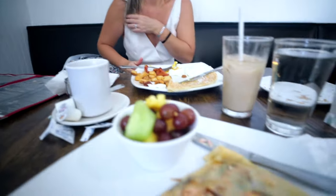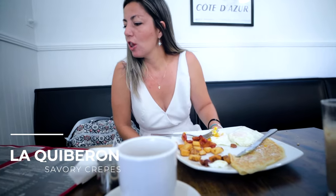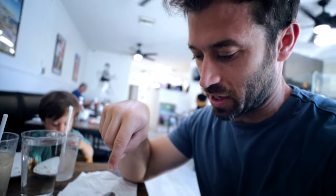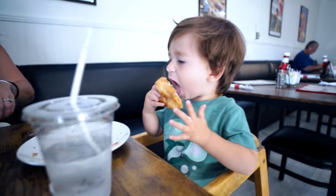And then this right here, we're kind of sharing both, but the waiter actually recommended this. It's la tiburon. I don't know how to say it. Yeah, I would have really butchered that. But it has smoked salmon, goat cheese, and walnuts in it. And it's really flavorful. All the flavors really do complement each other. Oh yeah, with honey. Yeah, it's pretty good.